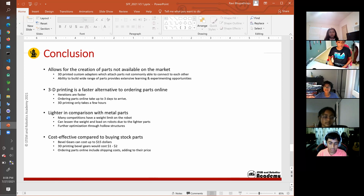3D printed parts are also lighter than metal parts since they are made from plastic. Due to this, they can lessen the weight and load on the robots. This is useful because many competitions have a robot weight limit. Printing parts is also cost-effective compared to buying stock parts. On the market, bevel gears can cost up to $15, but with 3D printing, the cost would be decreased to $1 to $2.